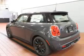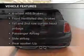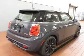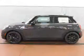Brake safely with the anti-lock braking system. And with these notable features, you won't want to miss out on the opportunity to own this amazing ride. Power door locks, power windows, cruise control, Bluetooth wireless, an AM/FM stereo, power mirrors, power steering.